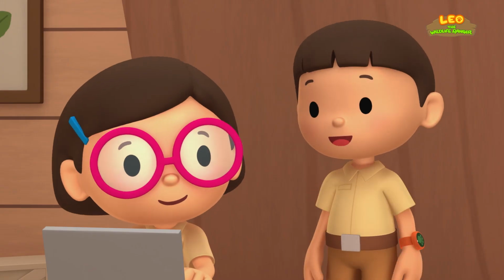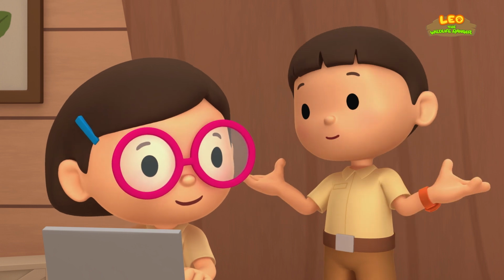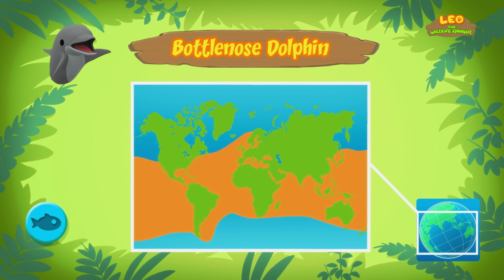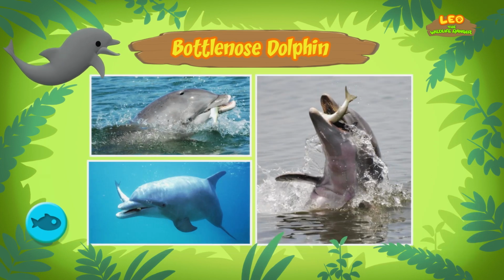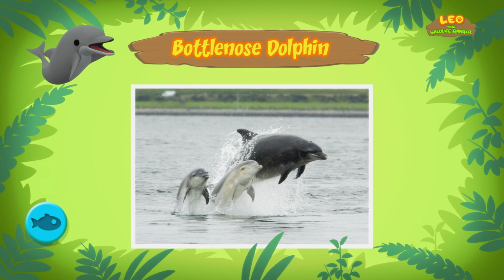I see. By the way, this baby dolphin ate a goldfish from our pond. Normally, dolphins eat small fish and other small sea creatures. But this dolphin is still very young, so it might still need milk from its mother. Dolphins stay with their mothers for several years.